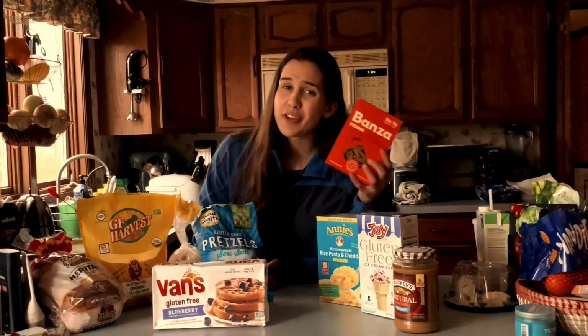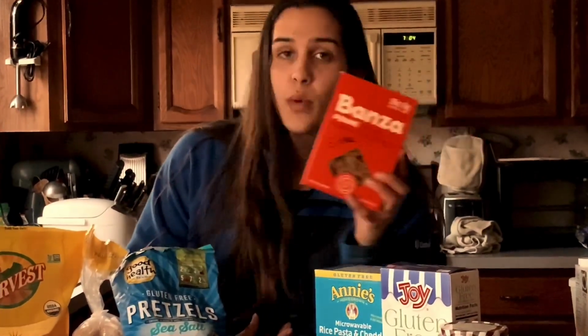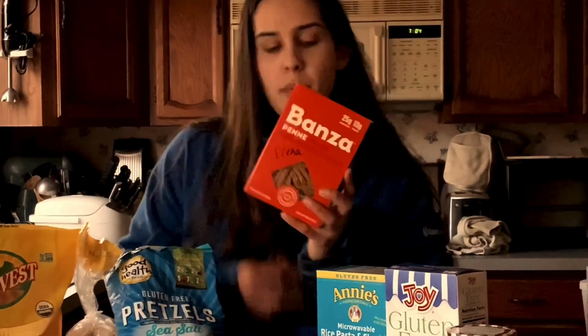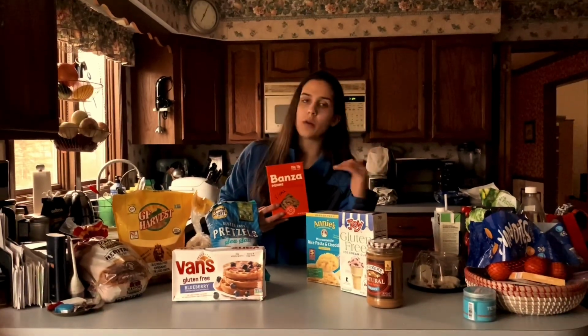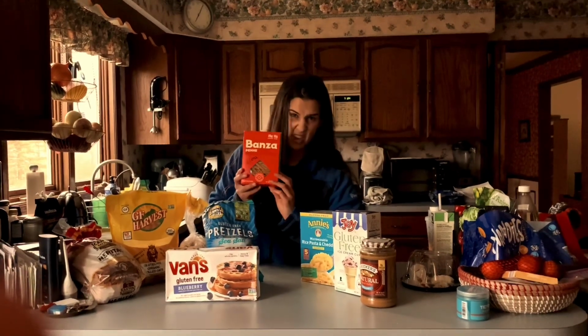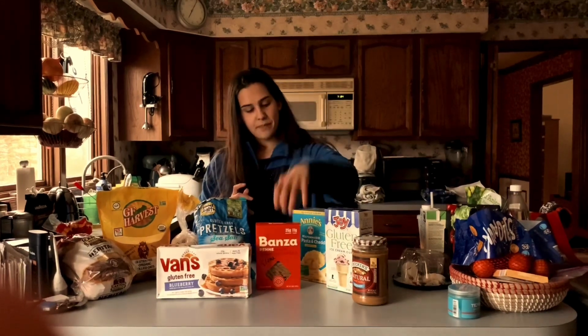Then, if I'm ever feeling pasta, which I'm going to be honest, I'm not a huge pasta person, I would go with Banza, which is a chickpea variety and a gluten-free option for pasta. Now, this one is just a penne form. Penne's not my favorite, probably farfalle, which is also bow tie, is my favorite since childhood. And normally I would just cook this up if I was feeling kind of lazy and throw it with some marinara sauce. So that's a good choice.